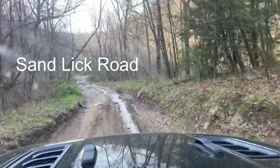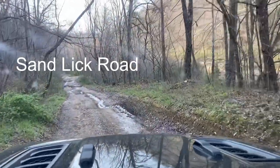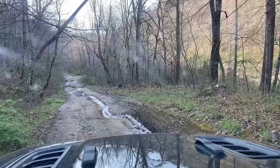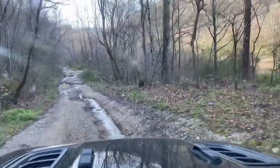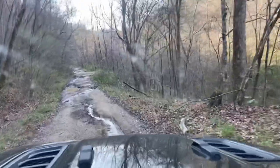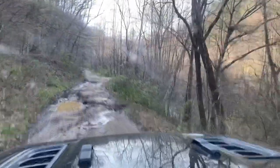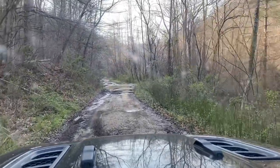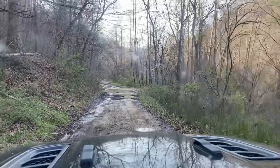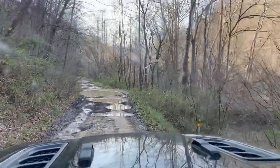and it started off as a one lane road and turned into a very unmaintained road. So it looks like it's just lots of rutted out areas. So we'll see what it's like. So we're about halfway down it now.